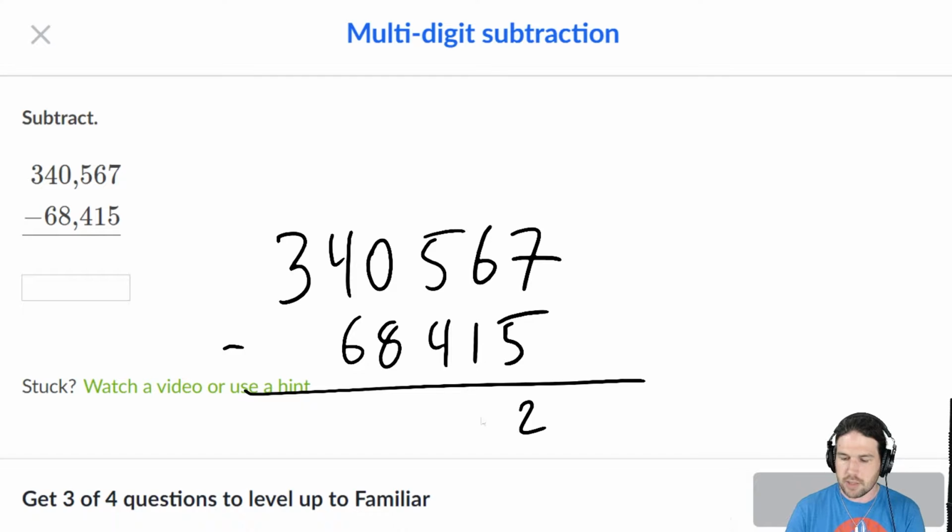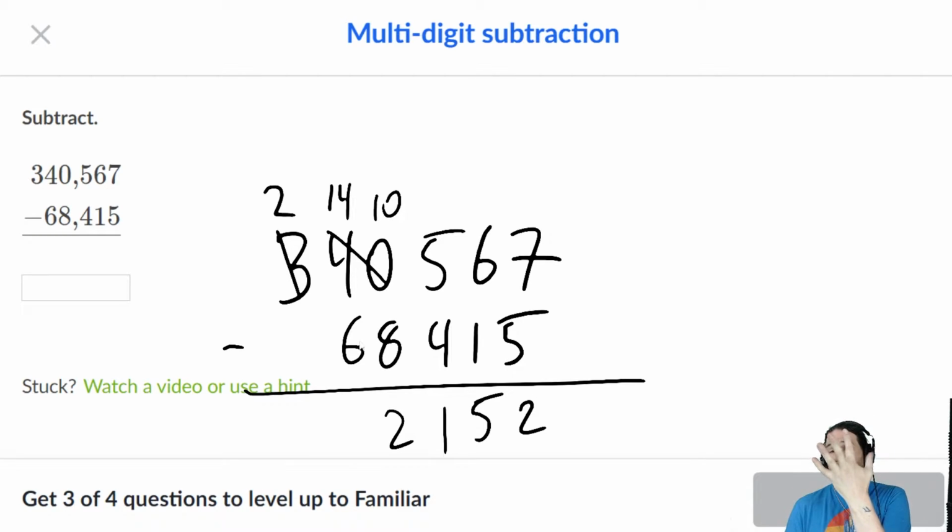7 minus 5 is 2, 6 minus 1 is 5, 5 minus 4 is 1. Yeah, I got 10 here and 14 here. So 2, and then 6, 7, 8, 9, 10, 11, 12, 13, 14. That's an 8, and that's a 2. 282,152.